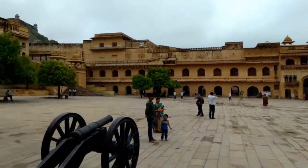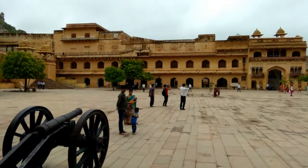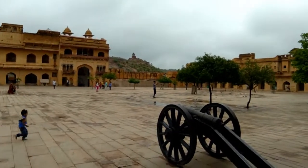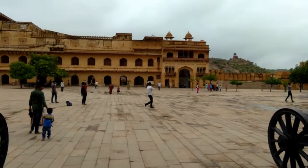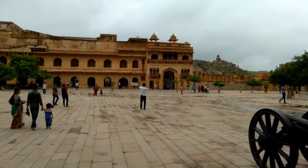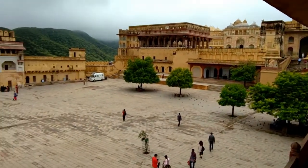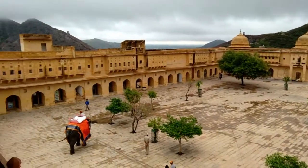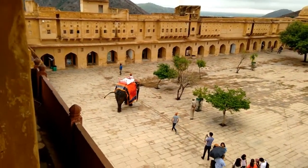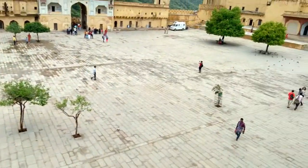I've just got into Amer Fort. This is the entrance. So if you were a king and you came on, this is what you would enter to. Music included. This court where I'm at now is called the Commoners Court. So commoners like me, and some of you too.